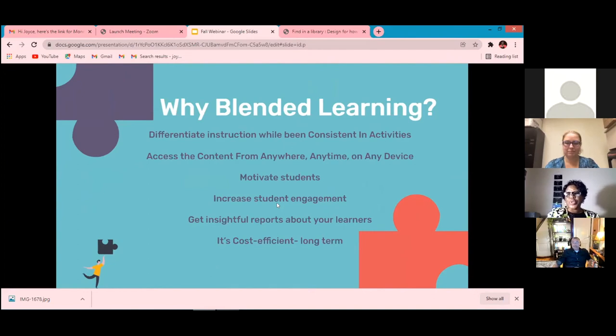Blended learning, when you use it as an instructor, helps you to differentiate and also be consistent. You don't want to differentiate and leave parts of the skills out for certain students. But when you use blended learning, because you can assign different parts of the skill on different levels to students, they will all be working on the same skill at the same time. So it gives you that consistency in your activities.